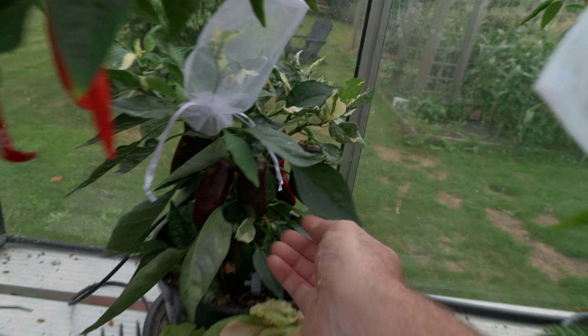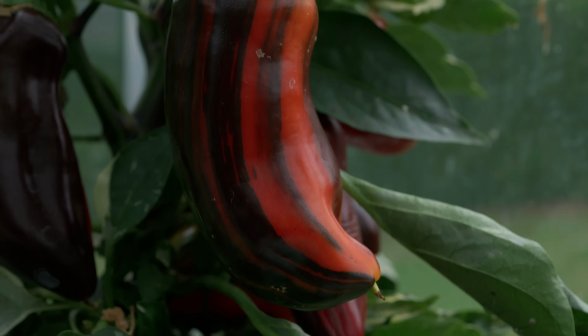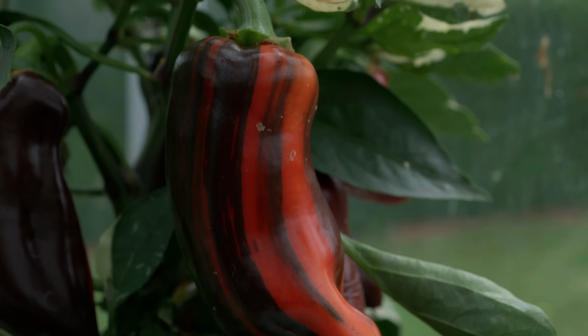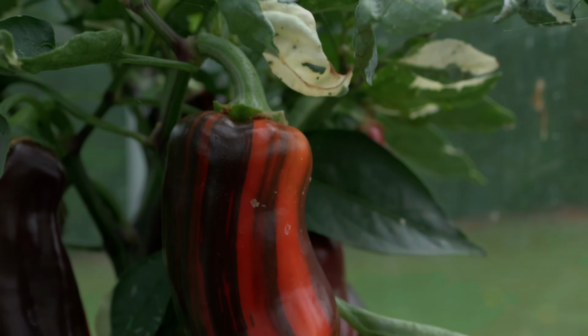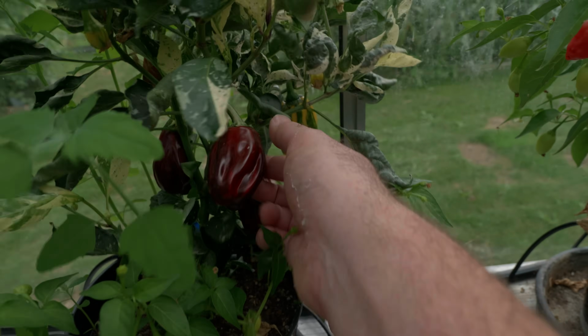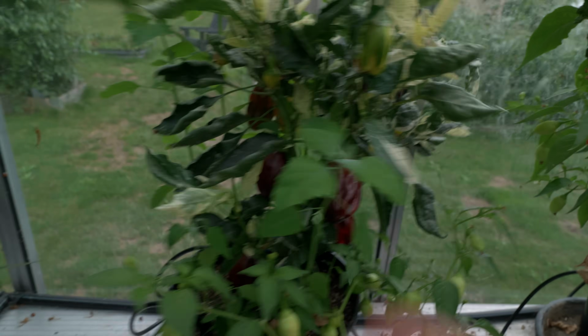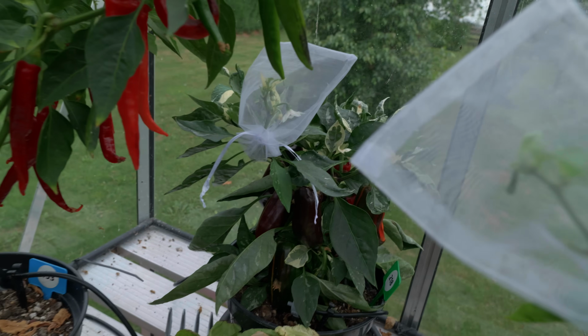Over here, we have some candy cane chocolates. Always a beautiful, beautiful chili. They ripen up to this dark sort of color here. But got quite a few coming through, some nice chunky ones. These are sweet chilies. We have another one of those back here. You can see them there. So actually I think, wait, these are the candy cane chocolate. These might be something a bit different. Let's have a look, because those do look a little different.